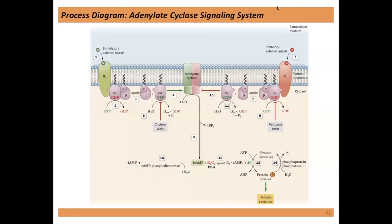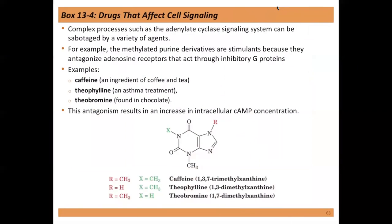So I'm going to give you a second to try to figure out what that's going to do. Essentially what it's doing is it's shutting down this pathway here. So you get caffeine to bind here, it binds here, it antagonizes this and shuts down this. It works through the inhibitory, but it antagonizes here. So it prevents things from binding and turning off. So what is that going to do to your cyclic AMP? So I kind of butchered it. Hopefully from the diagram you picked it up.